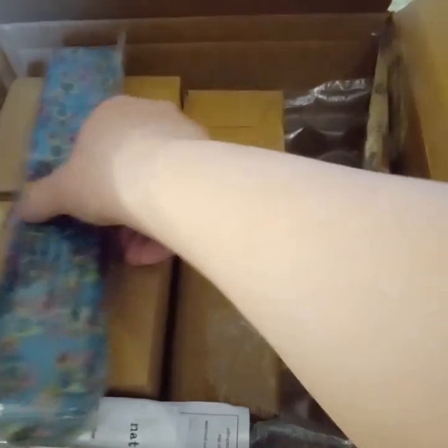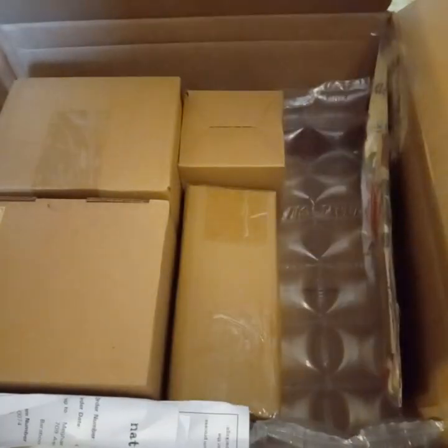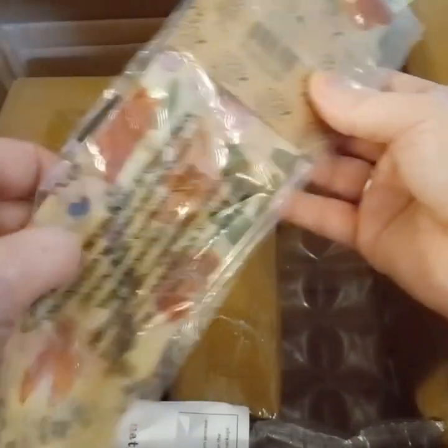But I really love these sheets. They turned out really cute. Every time I wash them, they get even softer.